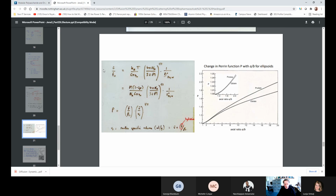So we correct the diffusion coefficient and convert that to a frictional ratio. Then if we know what the water binding is, we can get this shape function, and from the shape function, we can get the shape. So if it's a simple protein, we can get the axial ratio, or ratio of the long axis to the short axis, for these ellipsoid shapes, prolate and oblate ellipsoids.